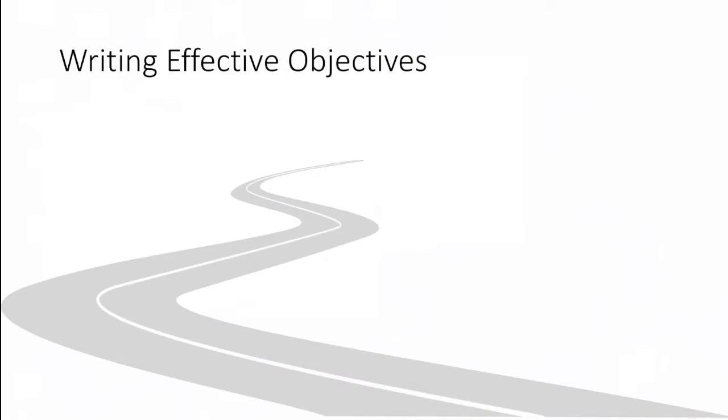So there's this congruence between the objectives and the assessment that will make that connection. So when we write our objectives, we have to keep that in mind. And I'm going to introduce you to this method called ABCD. We're not going to spend a lot of time on it, but I just want you to use this as a framework for thinking about the objectives in your course.